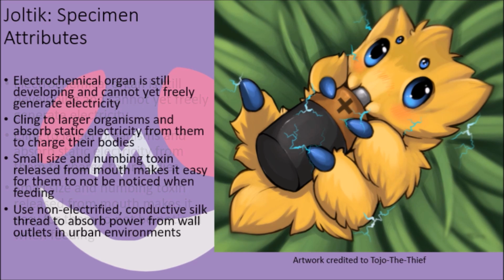In urban environments where this is not such a ready option, however, they are still in luck, as those that dwell in such environments have learned how to enter the houses of people and spit out a strand of non-electrified thread from their body into a wall outlet to directly absorb electricity in that fashion, granting them the capacity to survive in just about any type of climate or environment, their thick hair additionally protecting them against cold temperatures that would otherwise immobilize similar life forms, and in turn making Joltik far hardier creatures than one might initially think.